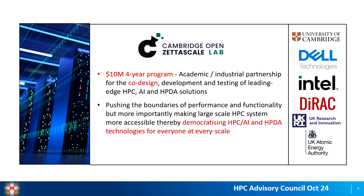Super. So our innovation activity is concentrated in something called the Zettascale Lab. It's an awful name. I'm going to rebrand it. I think Zettascale was a busted flush. Exascale was almost a busted flush, but Zettascale certainly is. We're never going to get there in my lifetime, I don't think. So we have around $10 million of funding. That's coming to the end now of that first 4-year funding program. I think it's going to renew at least for another 2 years. We do 2-year funding rounds.